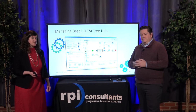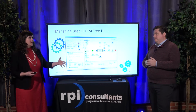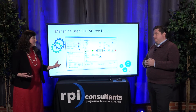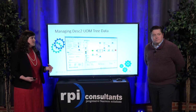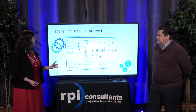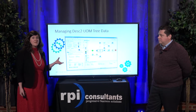And back to our descriptions, I think we recognize that the industry was asking for a long time for a lengthier description field, and then we got it with description 3, and not everybody quite knew what to do with it, so it's important to adopt standardized practices for the description fields. What we see a lot of people doing for their standardized use of description 2 is to document the unit of measure tree data there.